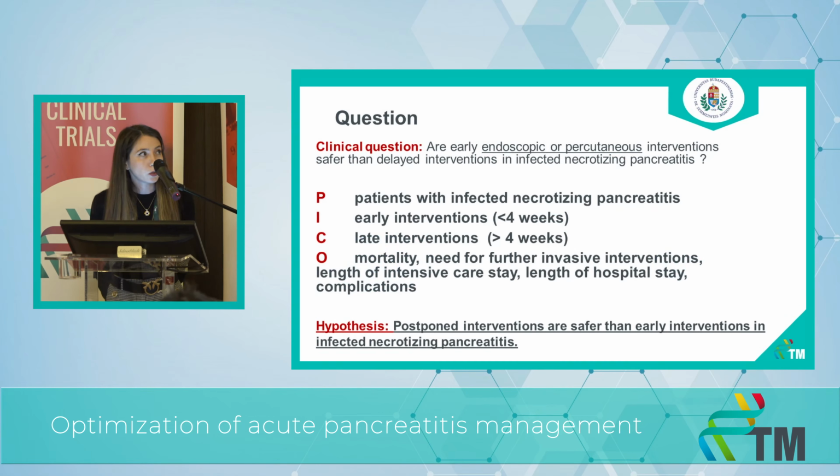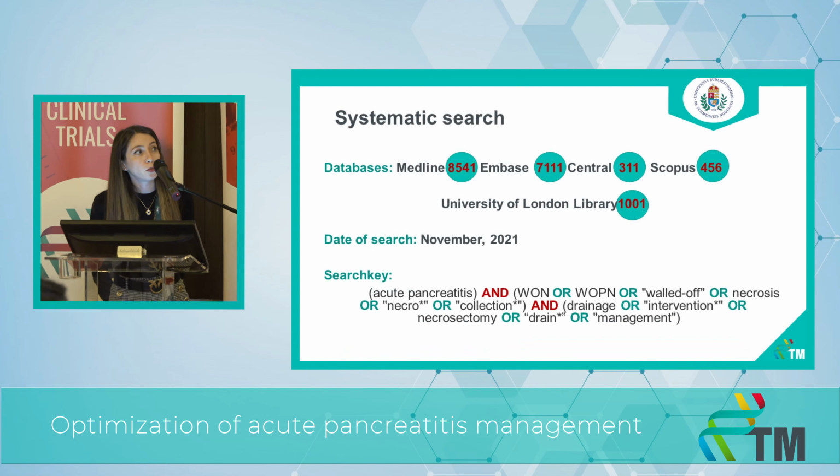For this, we use as well the PICO framework. Our hypothesis is that postponed interventions are safer than early interventions in infected necrotizing pancreatitis. We performed the search on 5 databases, and the search key has 3 main concepts.